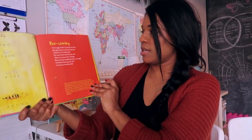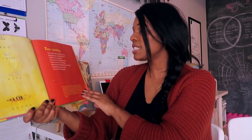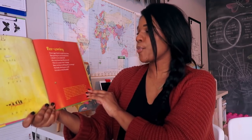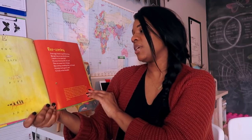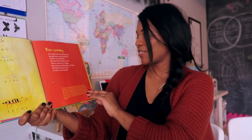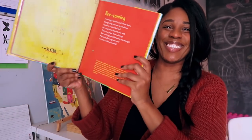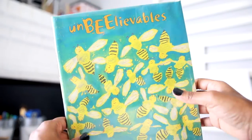And then the poem says, bee coming, from egg I hatch in just 3 days, beginning my new larval phase. I dwell in a six-sided cell, my cozy home befits me well. Then as a pupa, how I change, becoming something else so strange. My body slowly grows until I'm truly unbelievable. So that's really cool. And then they have a little bit of information on the life cycle of the bee. I really like this book. So that is my last book, you guys.